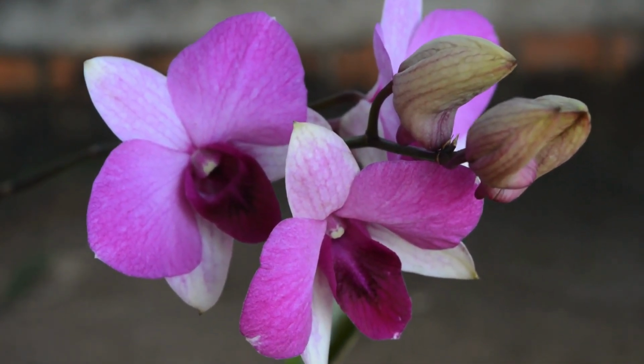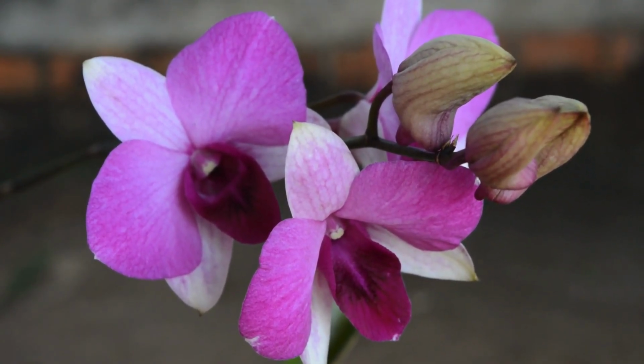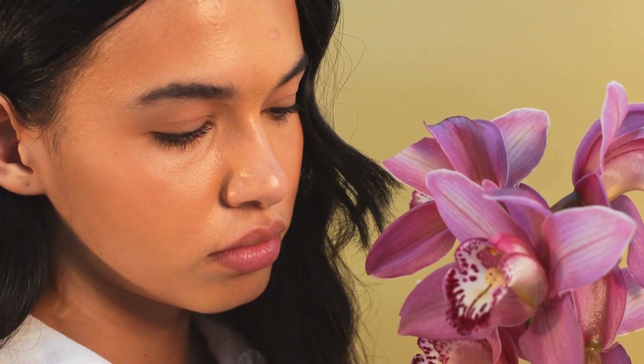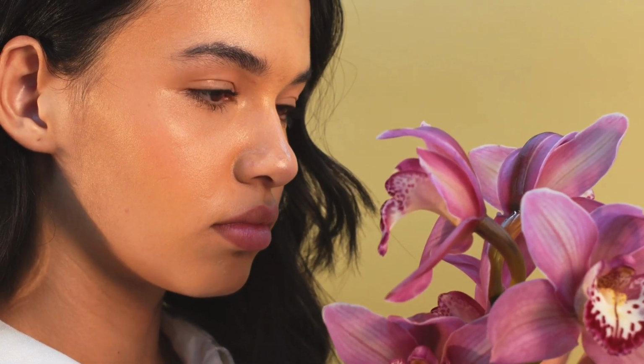Wow, that's really cool. So the velamen helps protect the roots and absorb water, but how does it act as a sunblock? The velamen is actually transparent when it's wet. Oh, interesting. So it allows sunlight to reach the green photosynthetic tissues inside the roots, but then when it dries out, it becomes opaque. So it protects the roots from the intense sunlight.